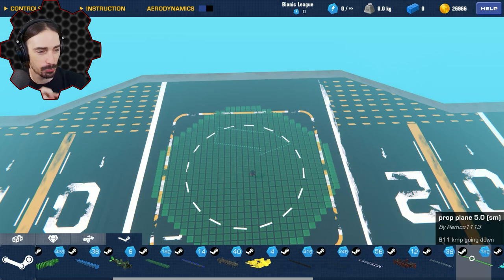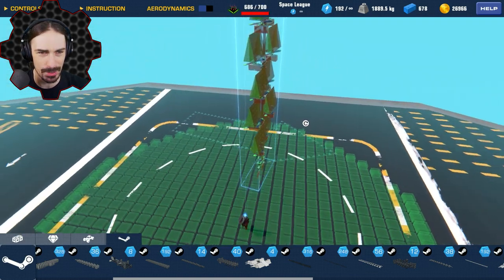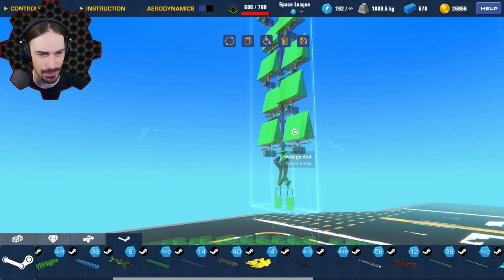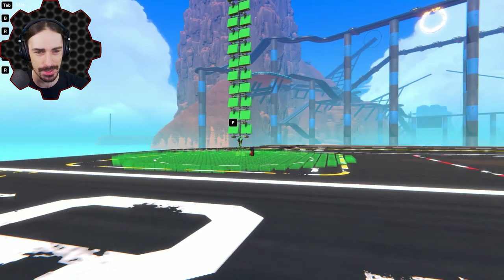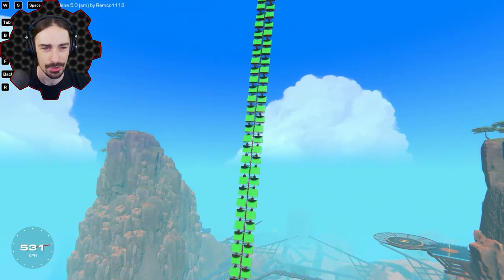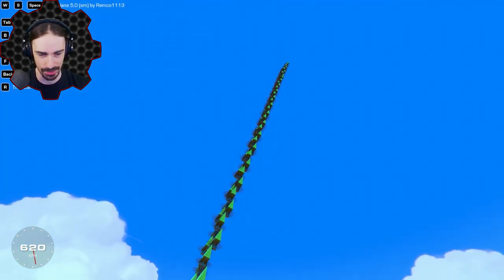Okay, so first off, by Remco 1113 is Propplane 5.0, and the claim is that this can go 811 kilometers per hour going down. So this looks similar. Whoa, this is interesting. This looks somewhat similar to my method, except the wedges are horizontal in relation to the seat, and they're also staggered in a strange way. But this is just near the complexity limit at 686 out of 700 complexity. So I'm gonna try to do horizontal speed and gravity assisted speed just to get a comparison to how it feels compared to mine.